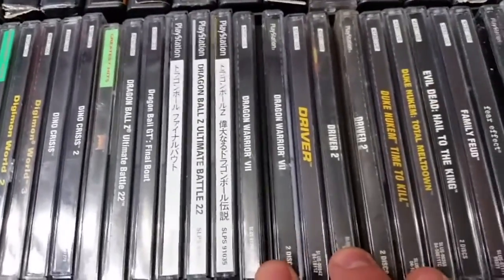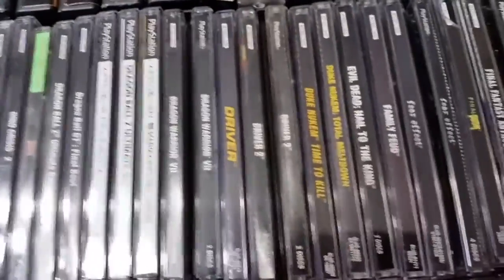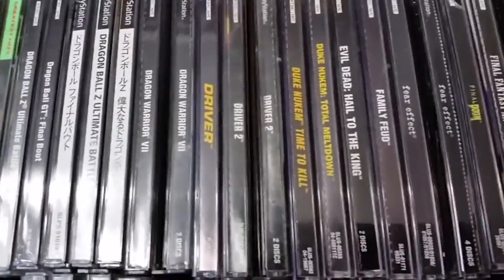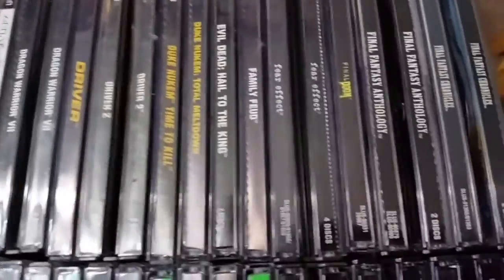Dragon Warrior 7, I've never played it, but it's really, really good. Really good to have in the collection. I was really happy to get that. Duke Nukem, classic series, really cheesy. It's a lot of fun.